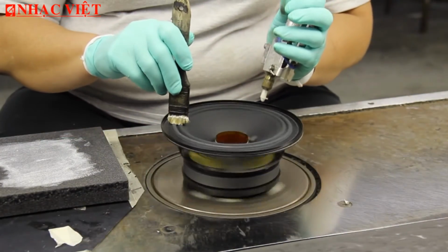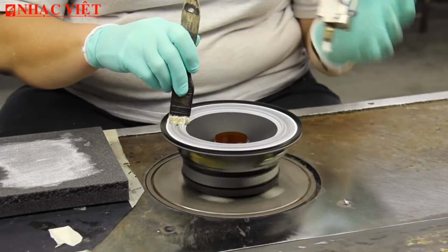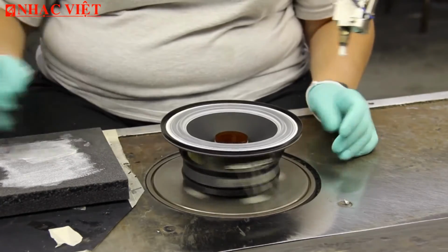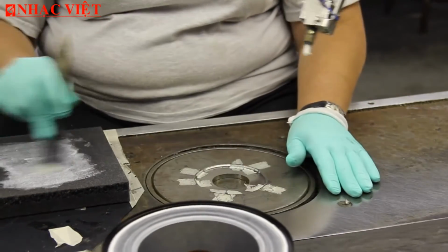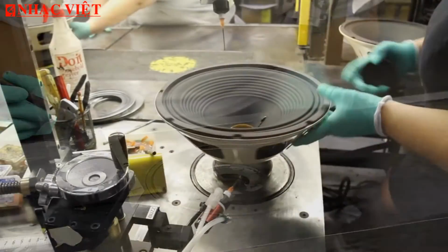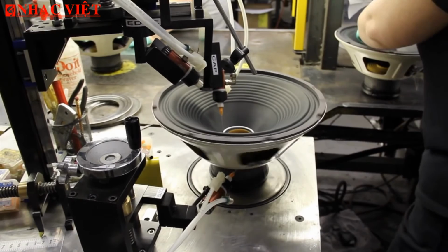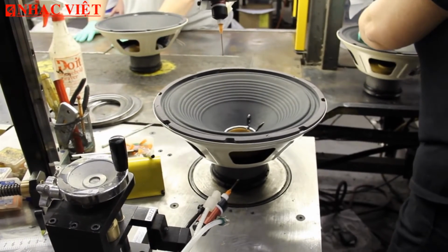Next, we apply an edge treatment. On cloth surrounds, it seals the edge, and on full paper cones, as in a guitar speaker, it would change the tonality. This machine applies a bead of glue to install the dust cap, along with a bead of glue to prevent metal buzzing.